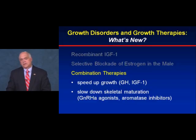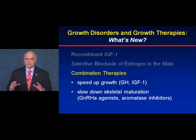So there could well be individual patients who would be candidates for combination therapies: growth hormone or perhaps even IGF-1 to speed up growth, and the GnRH analogs that would suppress puberty, or aromatase inhibitors that would lower estrogen concentrations and at the same time slow down skeletal maturation. Don't get me wrong, this is not something that we do routinely, but in certain individual circumstances, these combination therapies are something to consider and discuss as options.